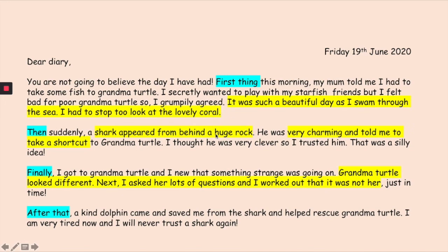The shark came from a huge rock. He was charming and spoke about a shortcut. Grandma looked different and Timmy was asking lots of questions. So we've got lots of detail to really prove that Timmy was there.